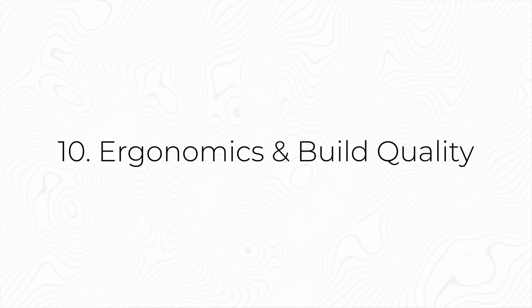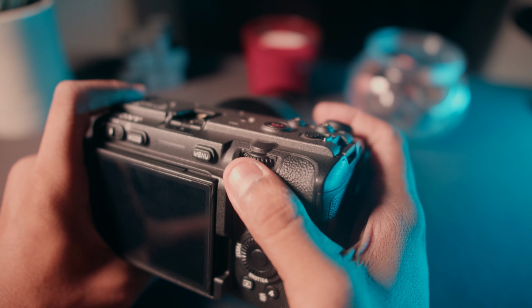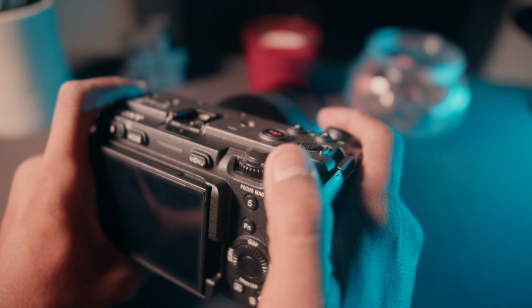Number 10. Ergonomics and build quality. The feel of the camera in your hand is important, especially if you will be using it for longer periods.